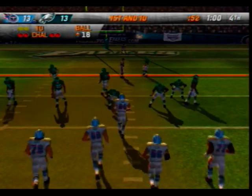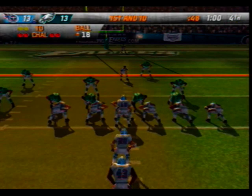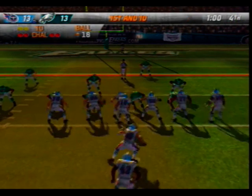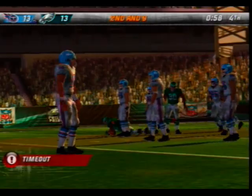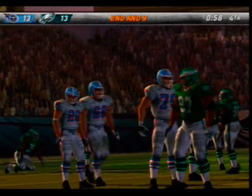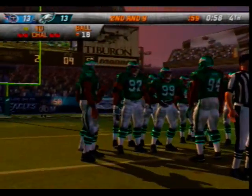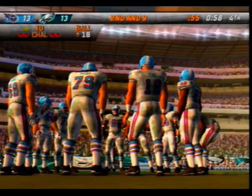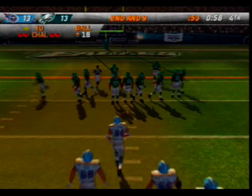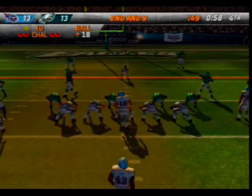Ball on the 18-yard line. And this is the eighth play of this drive. There's about 1 minute left. Lynch, the deep back, receives the handoff. Fisher comes up to make the play at the 18. Gain of about a yard. Ninth play of this drive. They're inside the 20.